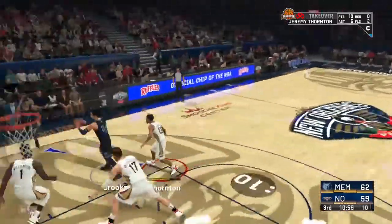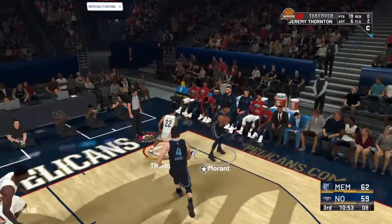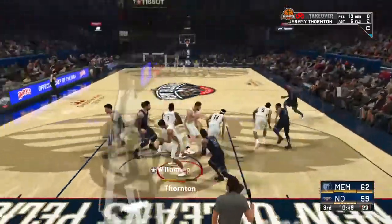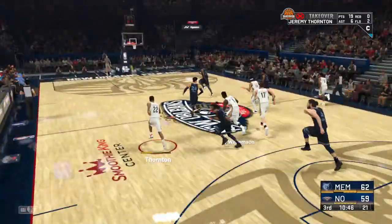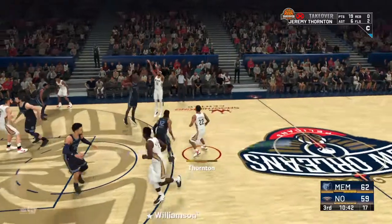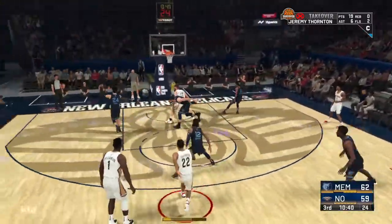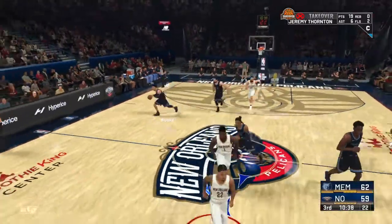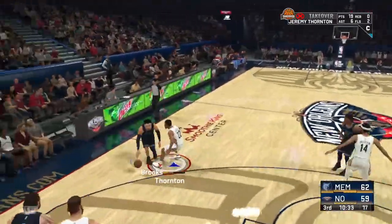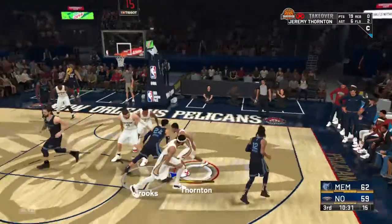Brooks against Valanciunas. Here's Morant. Can't get it to fall. New Orleans has gone 3 of 7 tonight from 3-point territory. And coming out of high school, Ja Morant said he was a no-star recruit. One reason he may have been overlooked was his small-town upbringing, growing up in Dalzell, South Carolina.